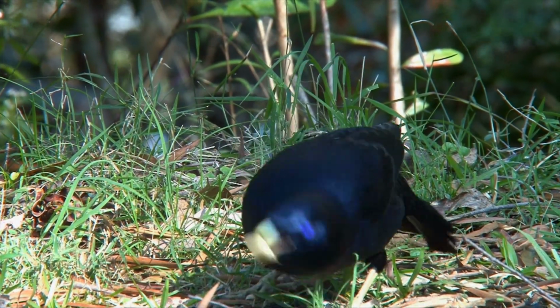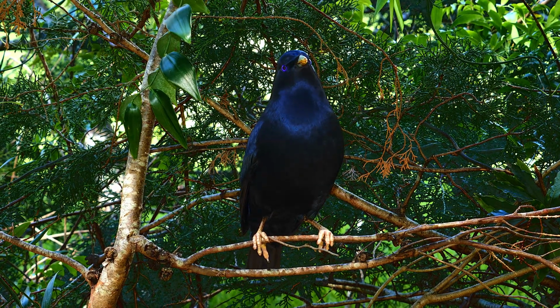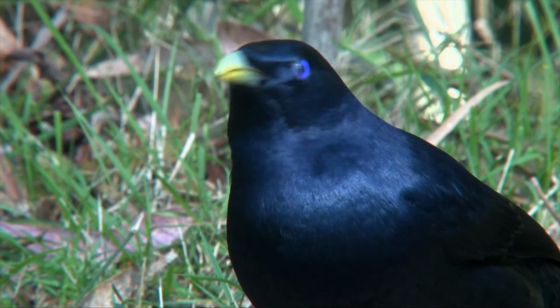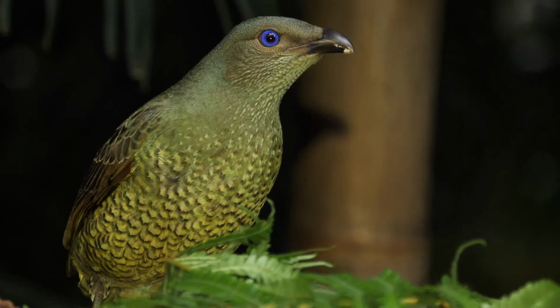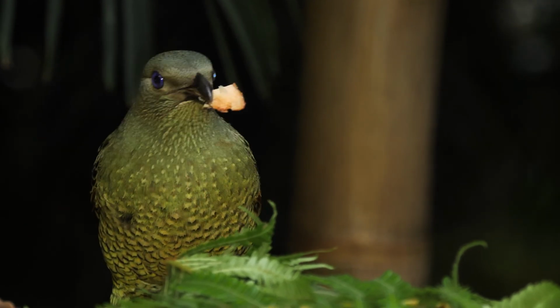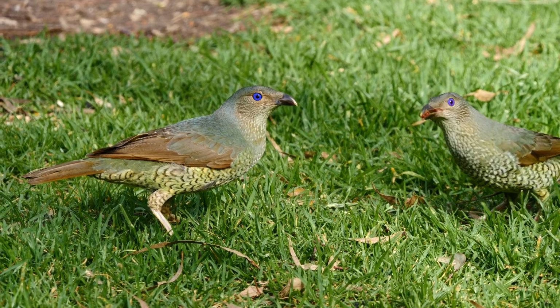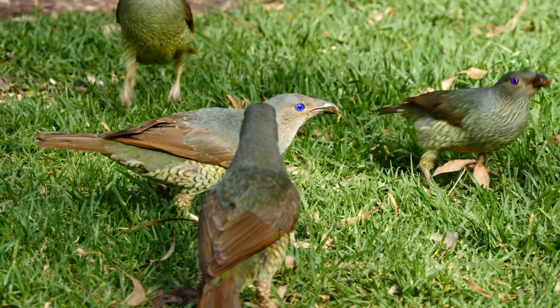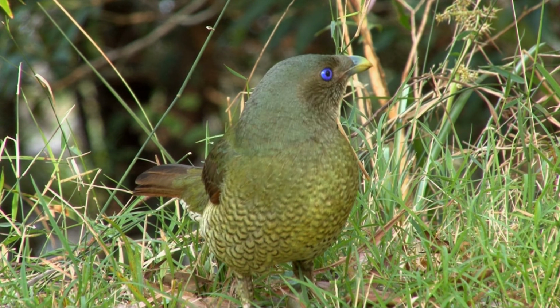The adult satin bowerbird male has striking glossy blue-black plumage, a pale bluish-white bill, and a violet-blue iris. Younger males and females are similar in color to each other and are collectively referred to as green birds. They are olive green above, off-white with dark scalloping below, and have brown wings and tail.